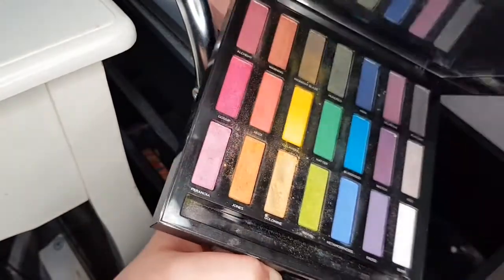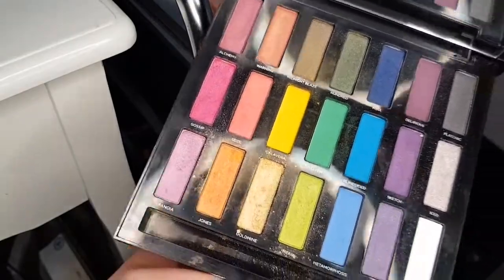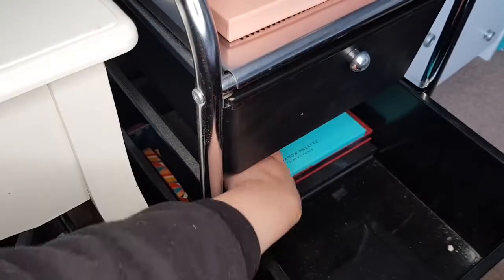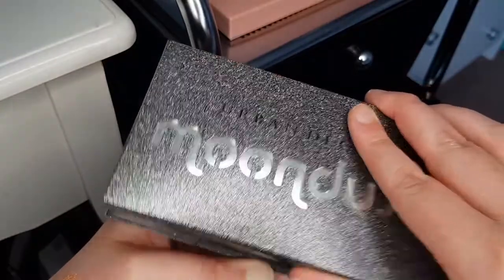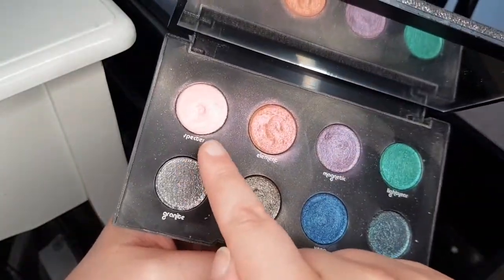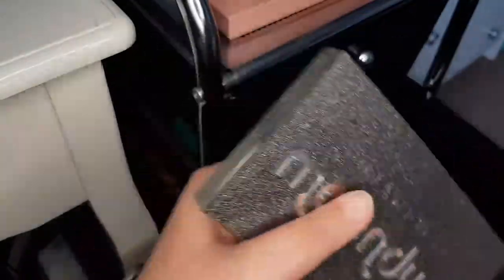We have the Urban Decay Full Spectrum eyeshadow palette. This was one of my very first colourful eyeshadow palettes and I used to love it. I used to go to work with literally yellow and green in my eyes. Everyone would be like, oh my god, what are you wearing? Well, that was like 16-year-old me. Moondust from Urban Decay. Such an OG palette. This shade I used to use all the time. If you ever had this palette or used this palette, then let me know.